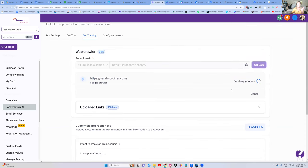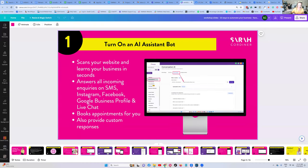Now, I'm not going to wait for mine to load here because my website is so big and I've got tons more stuff to show you. But as soon as this finishes loading, I just need to press done here. And that's it. The bot will be live. Absolutely amazing. Any questions on the bot?